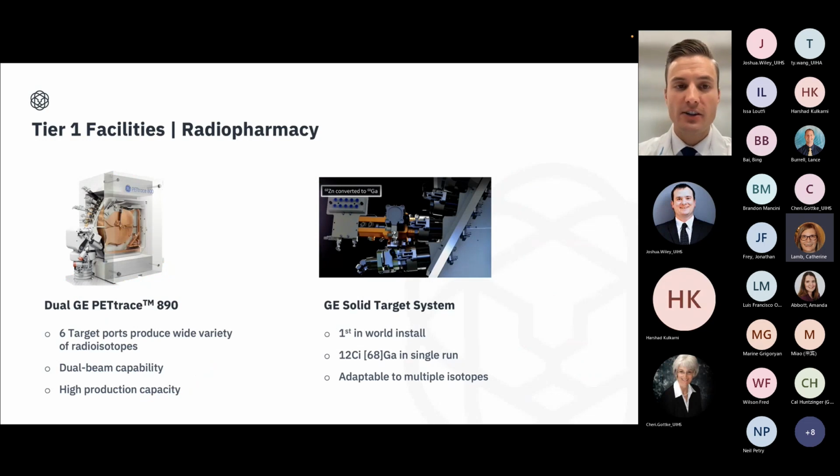The BAMF Health Tier 1 facilities will consist of a radiopharmacy, which again, we have dual GE PETtrace 890 cyclotrons. They have 6 target ports to produce a wide variety of radioisotopes with dual beam capability and high production capacity. We also have the first in world install of the GE solid target system, in which we were able to produce 12 curies of gallium-68 in a single run. And this is highly adaptable to multiple isotopes, and we'll continue work on this over the months ahead as we optimize and learn how to leverage this technology and infrastructure to help patients as quickly as we can.